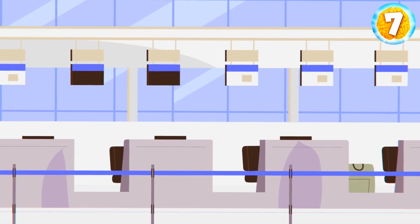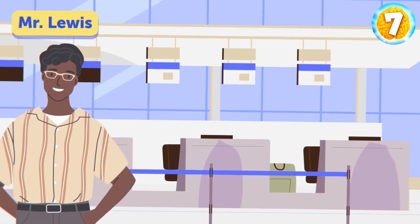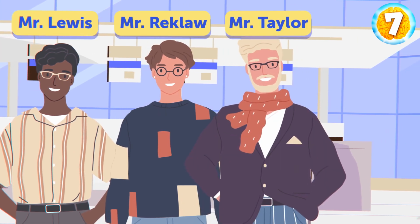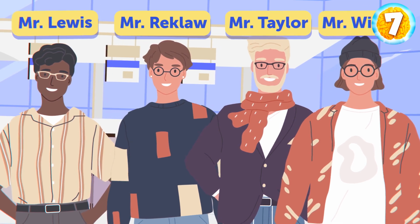Detective Adams went to the airport. He detained 4 people who fit the description. They were Mr. Lewis, Mr. Relkaw, Mr. Taylor, and Mr. Wilson. Look at these men carefully and try to figure out who the criminal is.